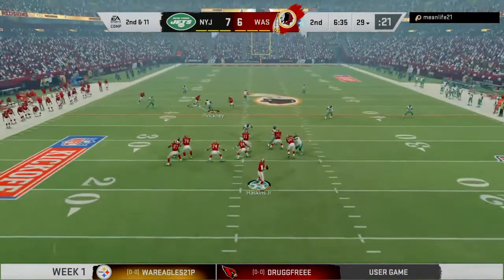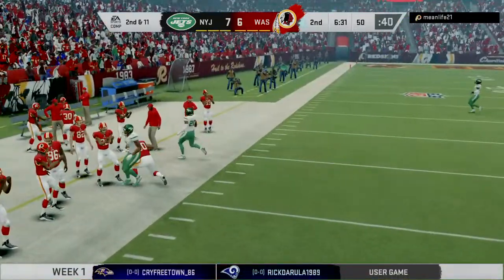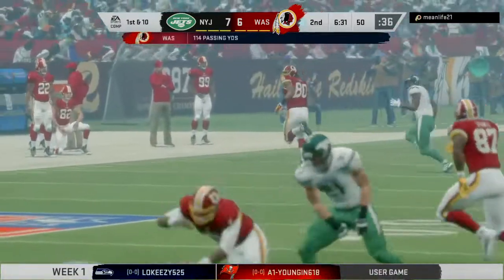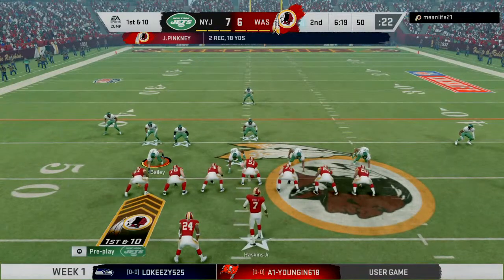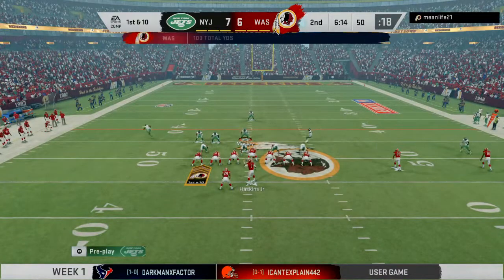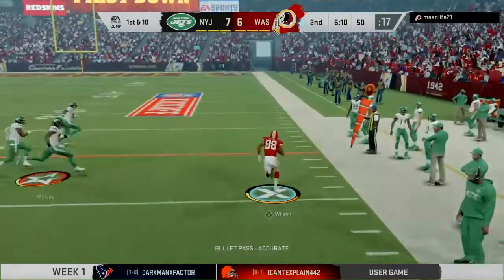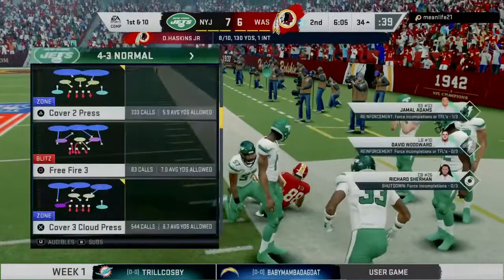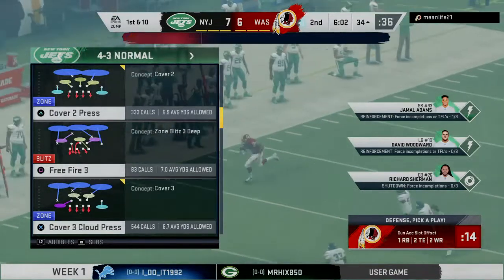Off the play fake, here's Haskins. And he finds a man with a crossing route. And he's going to be out of bounds right at midfield. A gain there of 21 yards. Here's a quick throw out to Wilson. And he's corralled, but not before getting it inside the 35. Give him 16 yards there, and it's a Redskin 1st down.